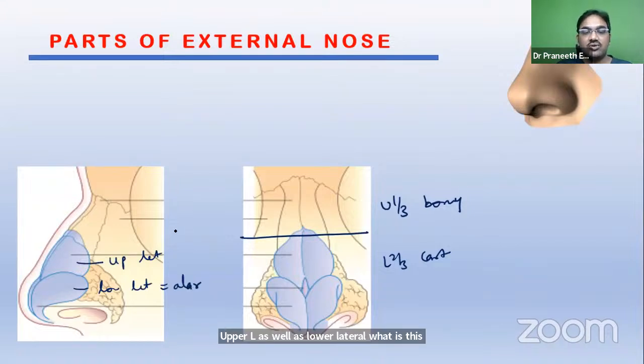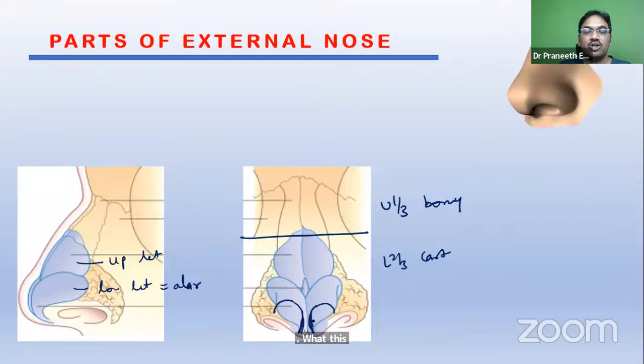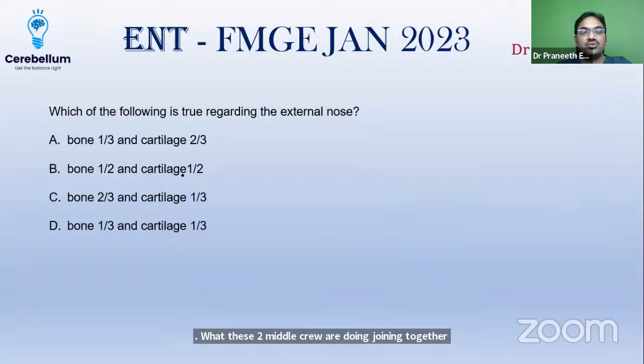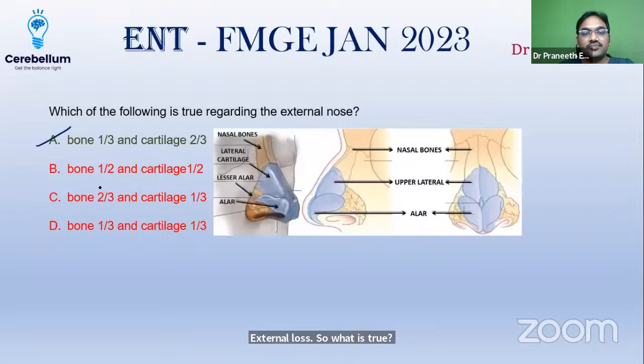Alar cartilage. What are the parts of the alar cartilage? Medial crura and lateral crura. What are the two medial crura doing? Joining together and forming the columellar septum. Which of the following is true regarding the external nose? Bone one third and cartilage two third, right?